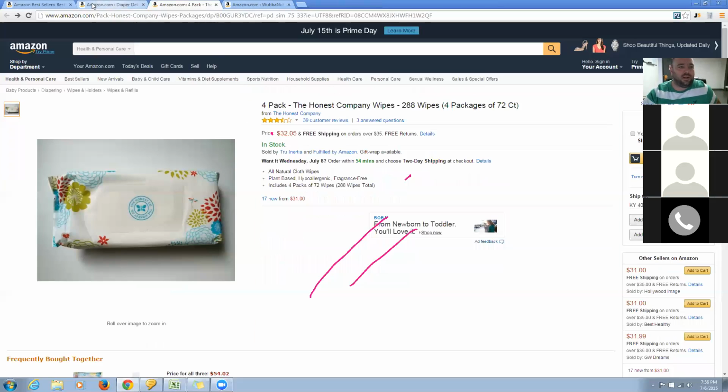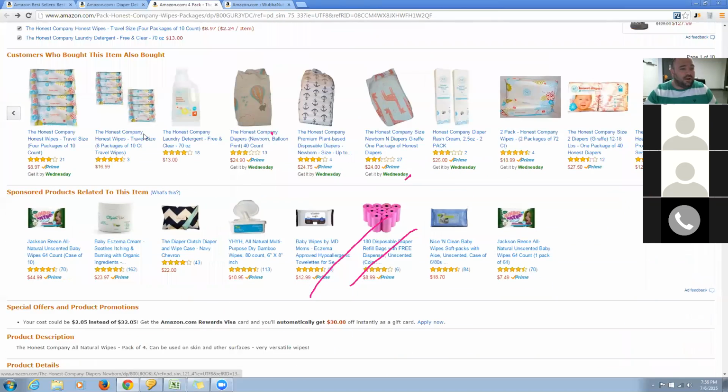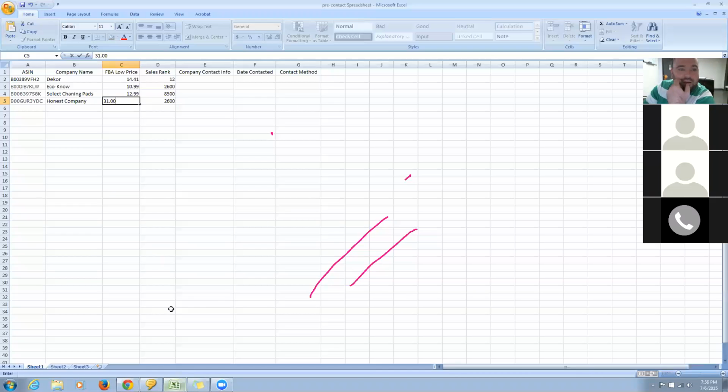So moving right along, like I said, I like to branch off that top 100 and just find a new interesting product. And being that these honest wipes were interesting, that would probably be the next tree for my searches. And if I put honest company down, which I did right here, I'm not going to keep putting SKUs and SKUs and SKUs.